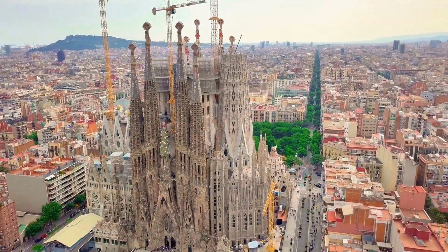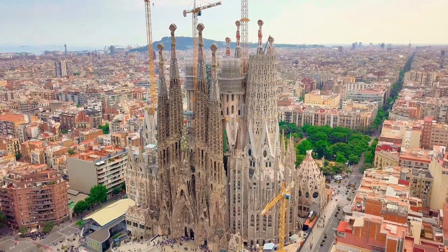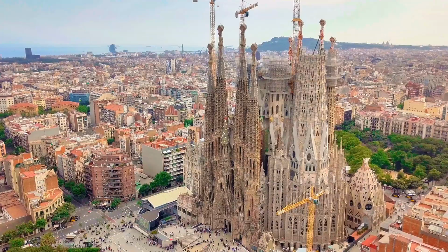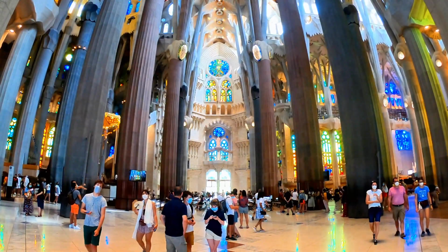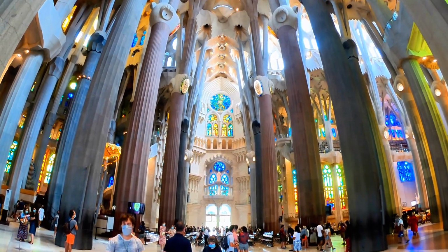Every facade tells a different story of Christ's birth, his death, his glory. Statues, carvings, hidden messages. Even the shadows here have symbolism. Step inside and time stops. You don't walk in, you ascend.